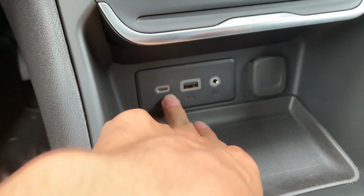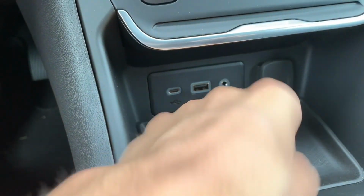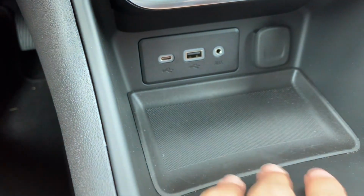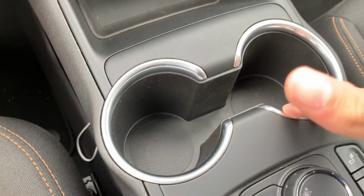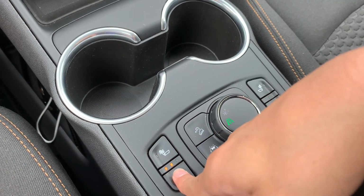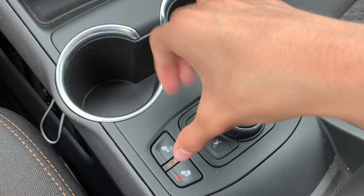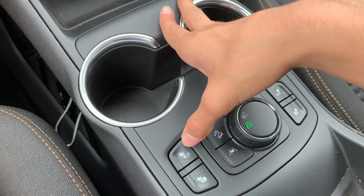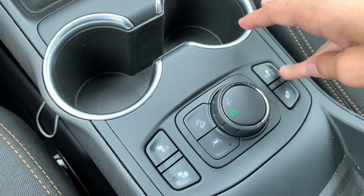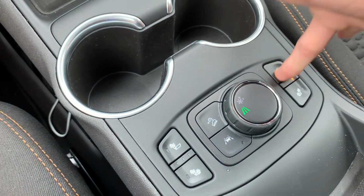Now you do have a USB-C, USB and aux jack, as well as a 12-volt power outlet, a small cubby to store a phone. You do get 3-stage heated seats for the front driver and passenger, and you can't actually make the whole seat heat up at the same time. You can either heat up the back portion or you can heat up the bottom portion where your butt goes.